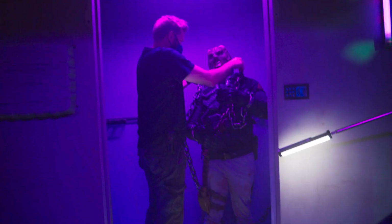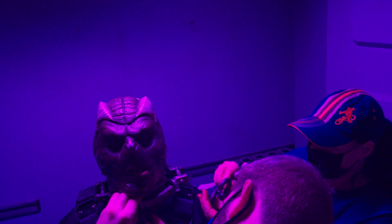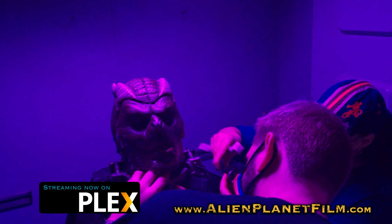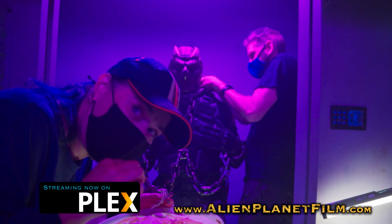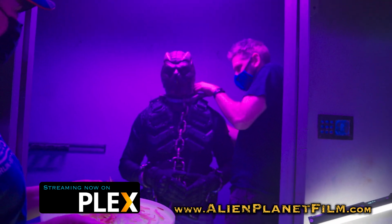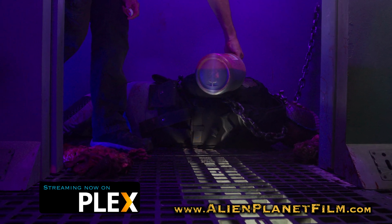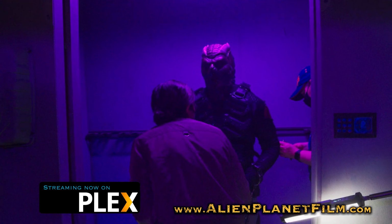We constantly had to fix those chains. They weren't real chains because we didn't want to have the metal dinging around and making noise over their dialogue. So we had plastic chains, and they kept breaking every time that they moved. So it was a constant battle of re-putting it back together around their necks.